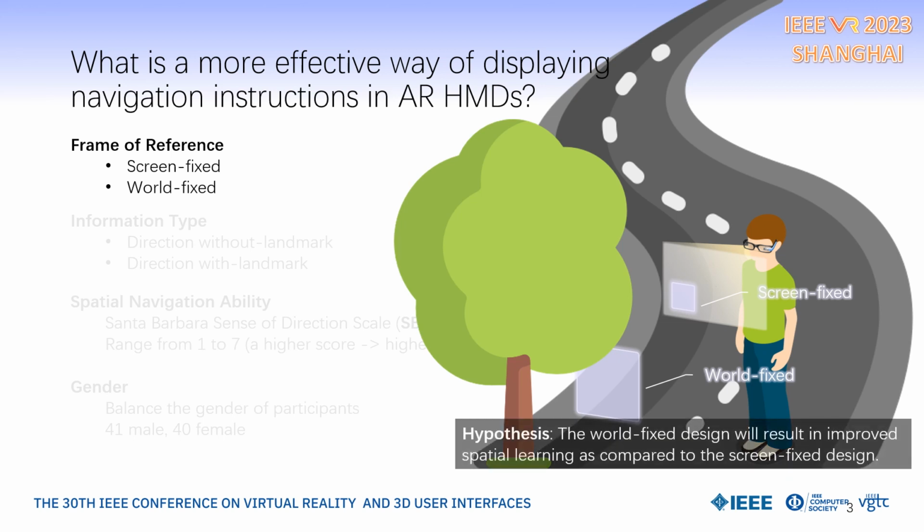Here, in the context of pedestrian navigation, we hypothesize that the world-based design will result in better spatial learning, given the cues should allow for more natural and intuitive interaction with the environment, eliminating the need for additional spatial transformations of cues.